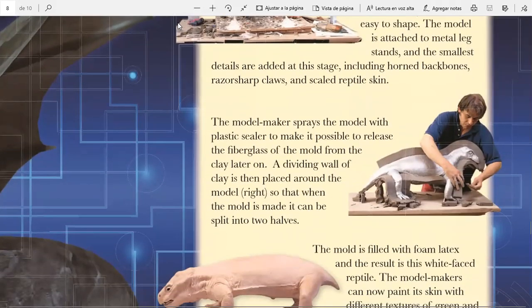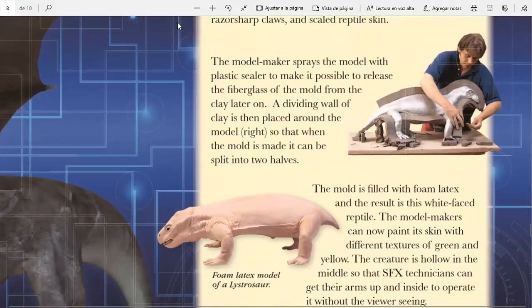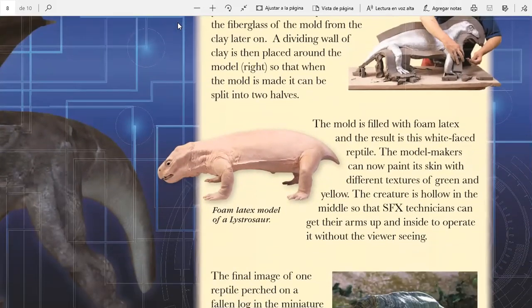The model maker sprays the model with plastic sealer to make it possible to release the fiberglass of the mold from the clay later on. A dividing wall of clay is then placed around the model, right, so that when the mold is made, it can be split into two halves. The mold is filled with foam latex, and the result is this white-faced reptile. The model makers can now paint its skin with different textures of green and yellow.